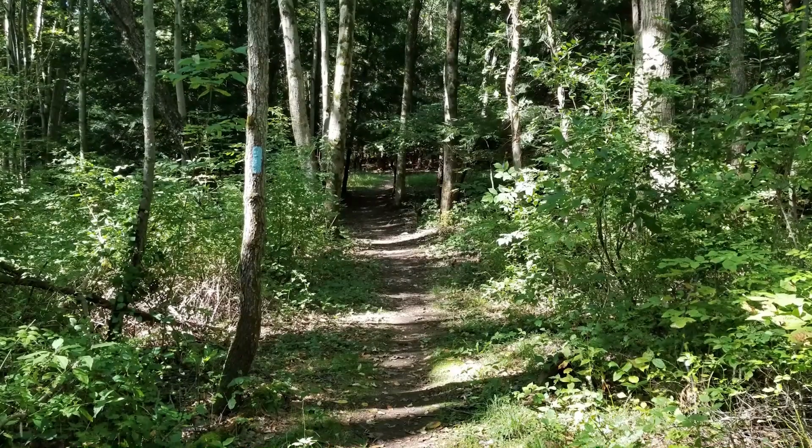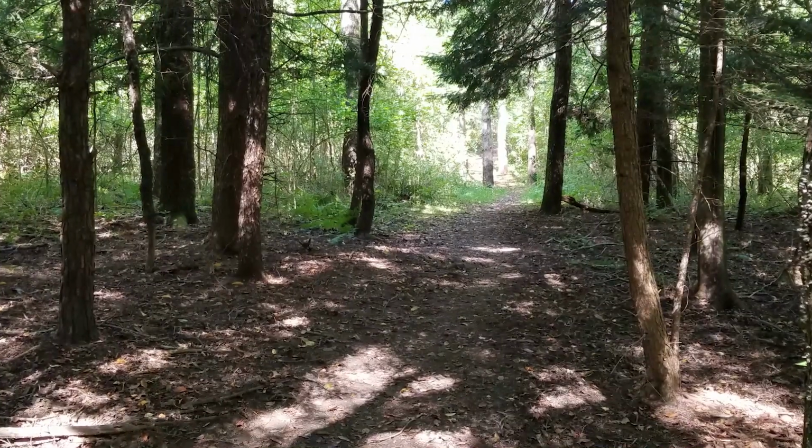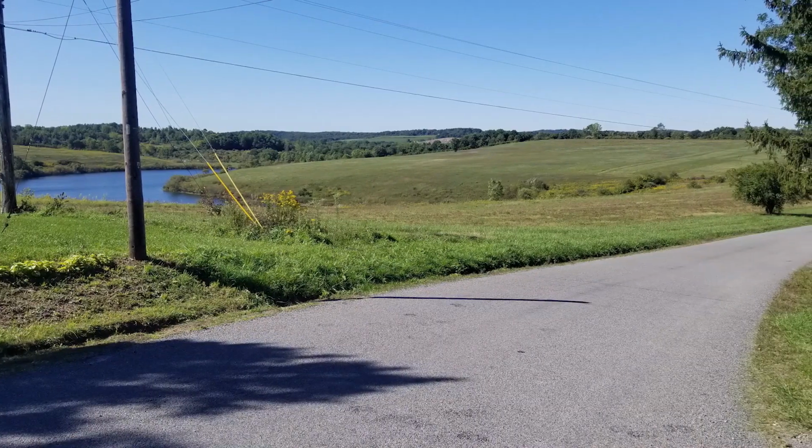Notice the blue blazes, which I continue to follow out of Moraine State Park and onto McConnell's Mill State Park. Even though I ran along the road for about 2 miles, I was still on the North Country Trail.